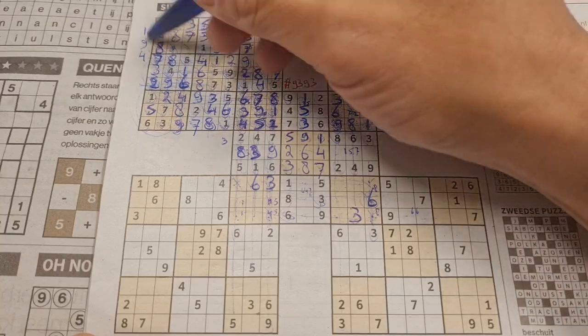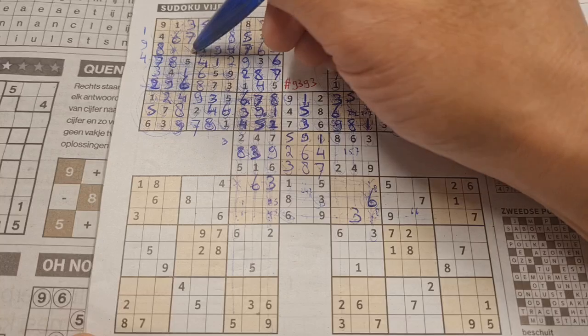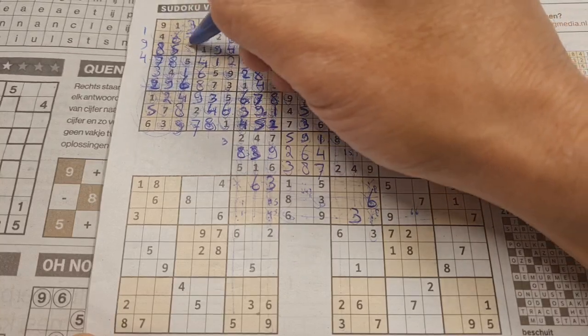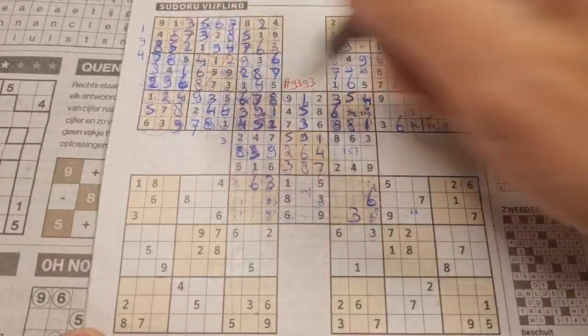And the final two numbers in this big square: the 1, the 2 is missing, the 3 and a 5 is missing. 2 and a 5. We have a 5 in this column, so no 5 there. 5 should be here. 2 goes there. Finished. All right, 26 minutes already passed.